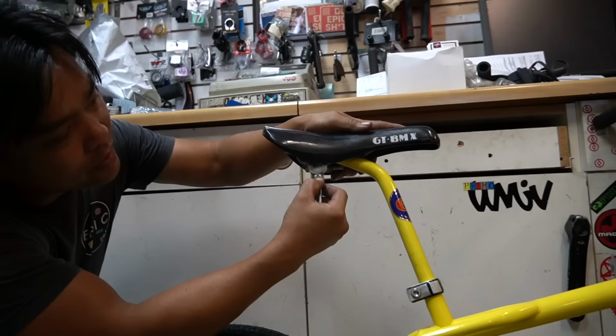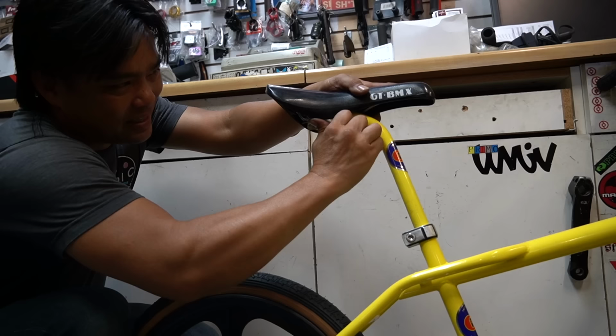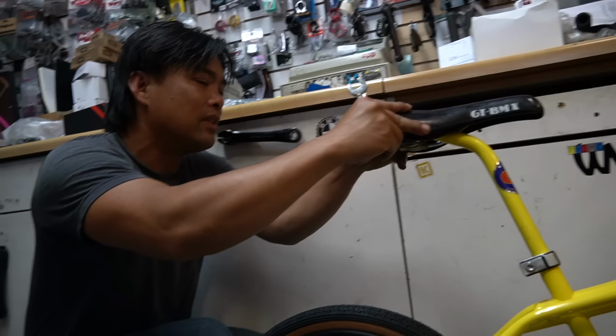Some of you guys are still kind of stuck in old times, and you aren't familiar with the pivotal seat. This is where the pivotal seat was revolutionary, because it doesn't crush this. It doesn't, because you have to tighten it so tight. The pivotal seat just snugs in and hides it.